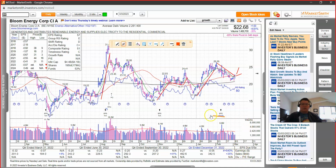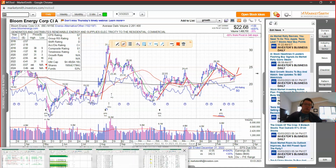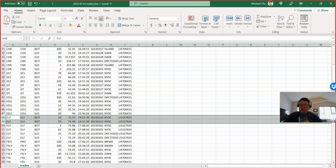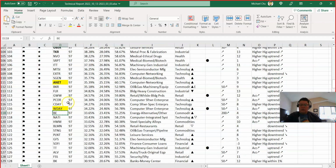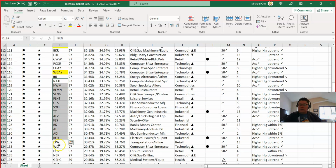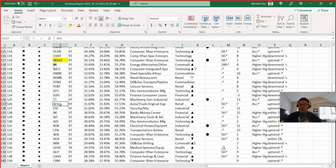Possible. Again, the energy alternative names tend to follow renewable energy and solar, right? They tend to follow each other. So we'll see. Oops, where am I? Right here. So it's okay. We'll have to see on Monday if they break out further above the 10-day.